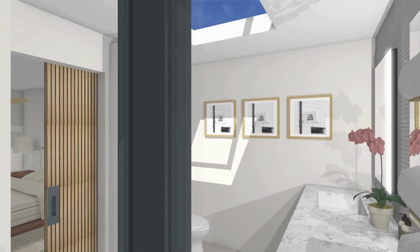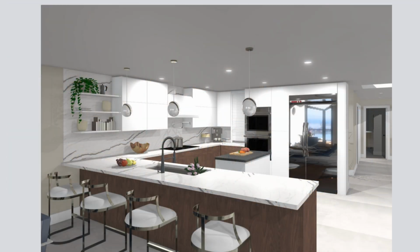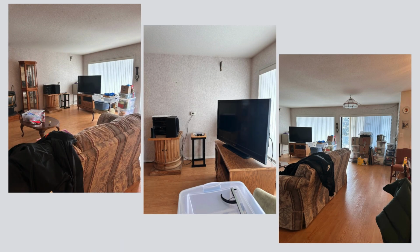The vision for this condo is a testament to what's possible when you are beginning with a spacious floor plan, great bones, and solid construction. With a bit of imagination and expertise, your dream home awaits.